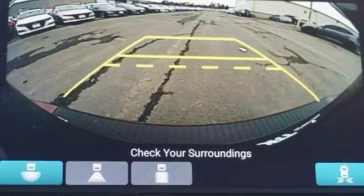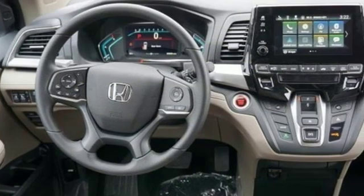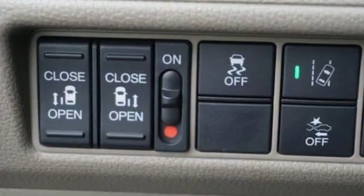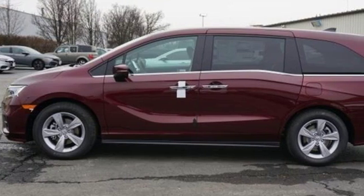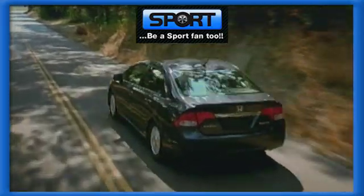Kelley Blue Book states in everyday driving, the Odyssey suspension absorbs bumps and road imperfections for a very comfortable ride, yet the settings are not so soft as to induce unwanted body roll in the turns. It's a Honda, so longevity comes standard. Driving is believing. Test drive it today.